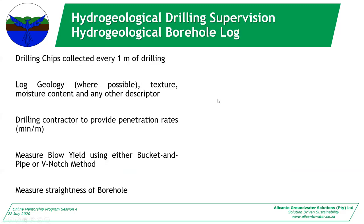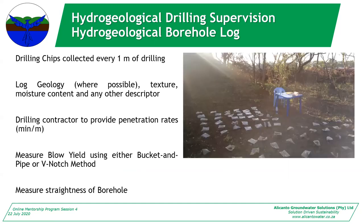So we'll go on to the borehole log, which is sort of the crux and the most important thing you do from a hydrogeological perspective. So every meter, you're going to ask the driller to lay out a sample. They usually just grab it with a spade and they put it in a nice neat line. And then you sit and you log each meter. You log a geology where possible.